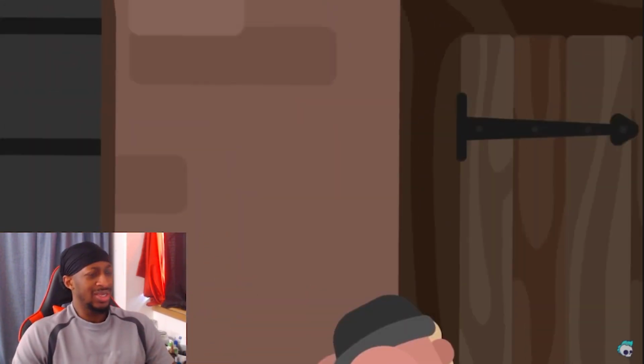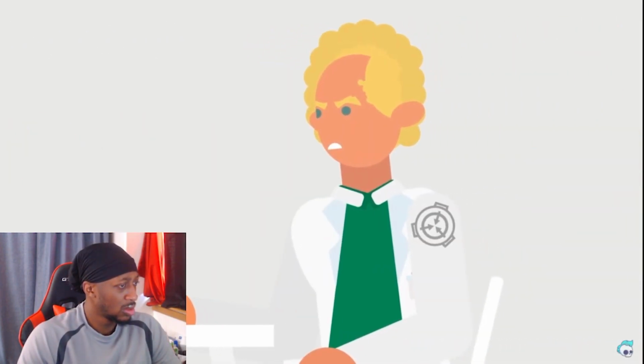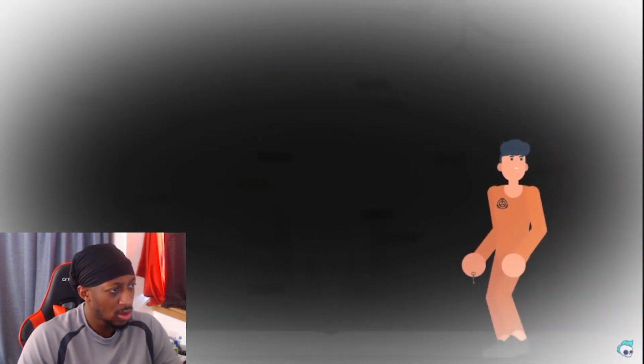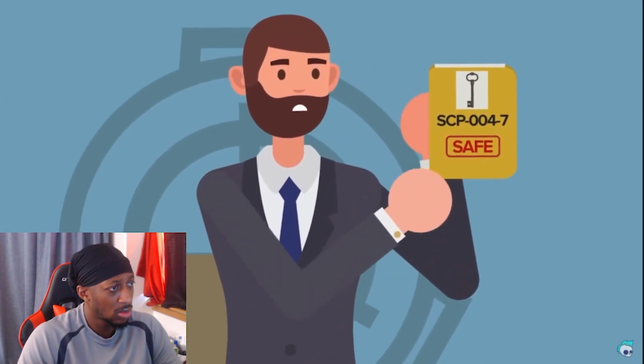He was quickly restrained and interrogated, but he wasn't coherent enough to give the Foundation any idea of what lurked behind the door. The first D-Class to enter using SCP-004-7, the one who returned intact and sane, only said that it was a massive room inside, far bigger than the building appeared from the outside. It was determined that the use of this key was safe enough for further testing.